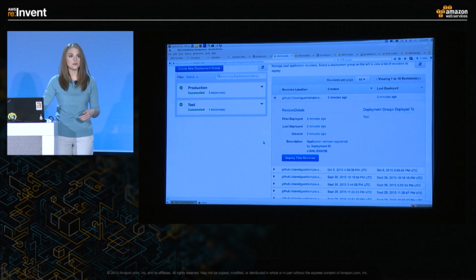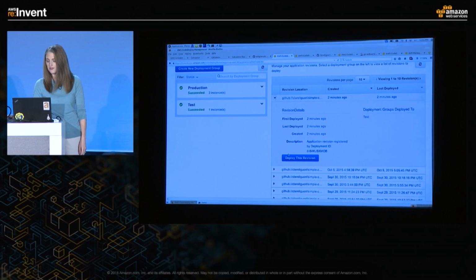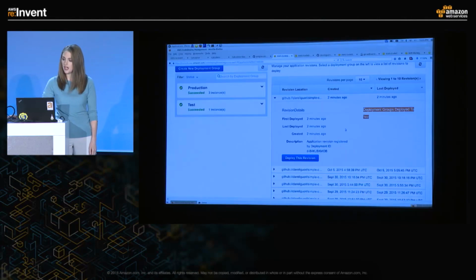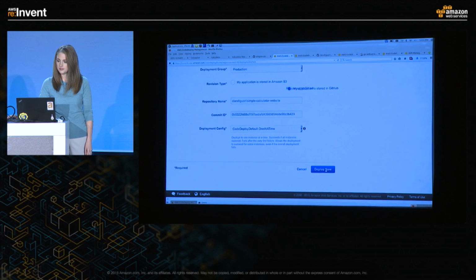So CodeDeploy makes it really easy to go into the console and manually deploy a revision that you've already deployed somewhere else, in this case test, and then deploy that to a different deployment group, in this case production. So we already know that it's deployed to test right now, so let's go and deploy this revision and deploy.